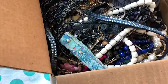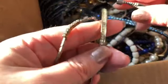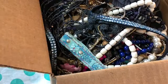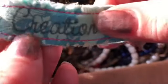Just some bangles. And this really warped, beat out of shape bangle. And this one. And let me grab my handy dandy magnet. Not magnetic. This one I might believe to be something sterling or something. This one I don't think is, but I'll set them aside anyway. This is a fun bracelet. Just a cloth denim jean snap-on bracelet. Oops, got a name. Oh, Creation. I thought it had somebody's name on it. New Creation. That's cute.